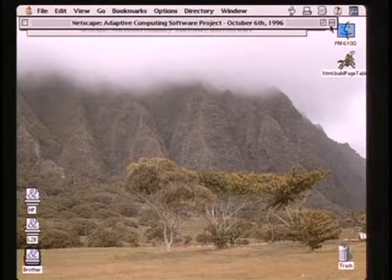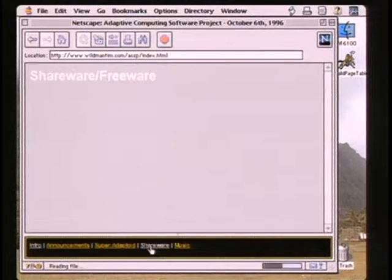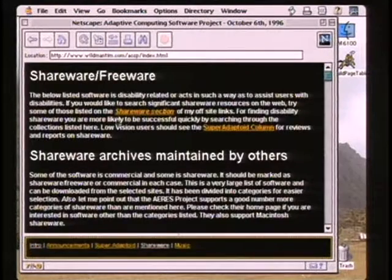If you don't use a Mac, in fact you use a different type of PC, you'll definitely want to know about the Adaptive Computing Software Project. This talks about all the different ways in which computers can aid people with disabilities, and they also have their own archive of shareware and freeware, as well as links to other people who maintain shareware and freeware archives.